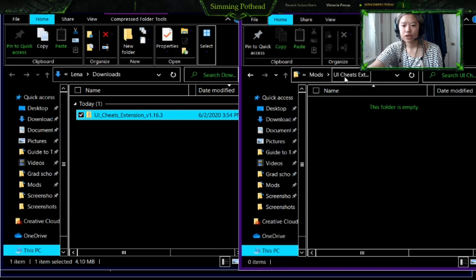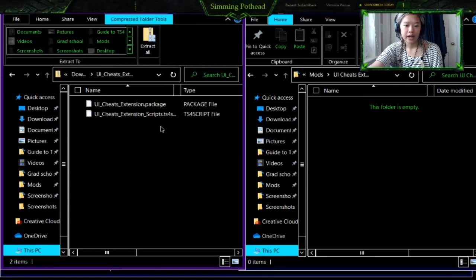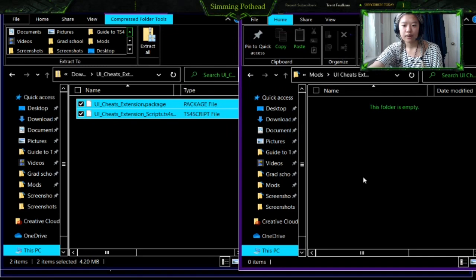I want to make sure that this folder is empty. This is a folder that I made to organize my mods better, so that when I update them, they're easier to just find all the mods, delete them all, and fill it with whatever ones are in the downloaded new version. So I'm going to double click on this folder here, and as you can see, they have updated to the two files, and all you're going to want to do is drag and drop.